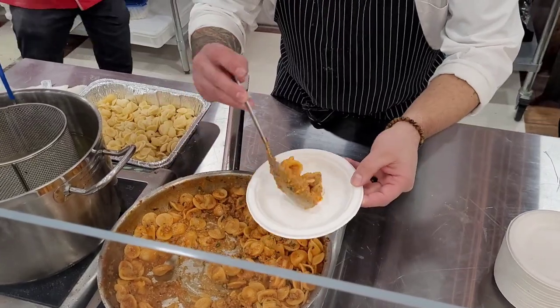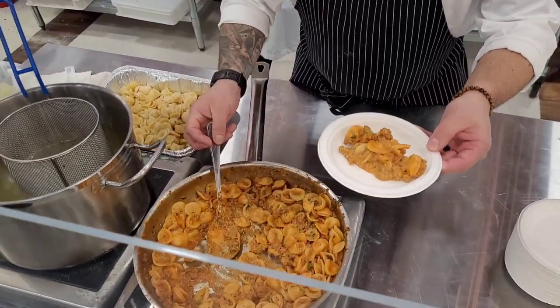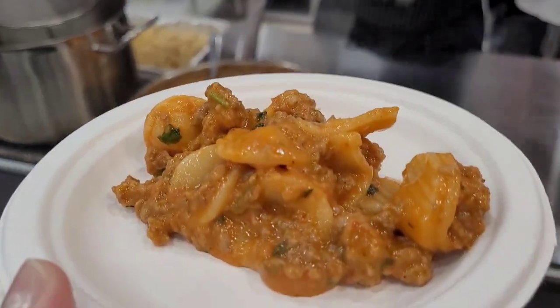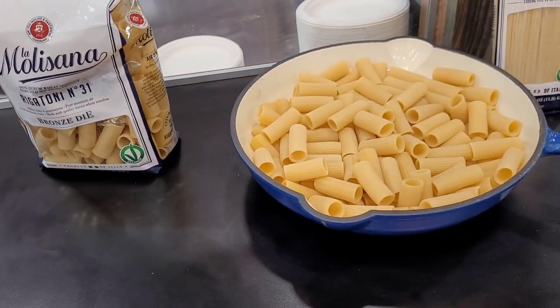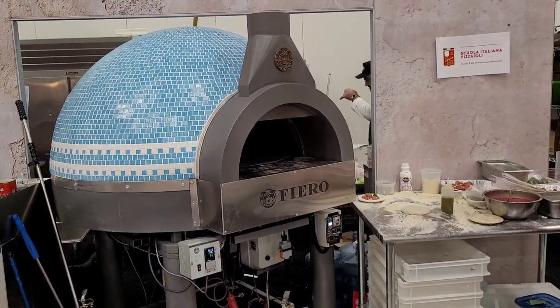Is that goat cheese? It is goat cheese. Oh, nice. Lord would love this. That's that 30 pounds of ground sausage. Yeah, exactly. Thank you. Look at that steam on there. Forks are all the way down. Oh, yeah. And they're making pasta all day here. Pizza that they've been making in this pretty oven.